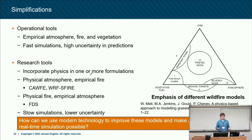But in all of these approaches, they're a lot slower, hopefully lower uncertainty, not always, depends on the quality of what you're doing, but they're slow. So the question for today's talk is, how can we use modern technology to improve these models, to make accurate, faster than real-time simulation?